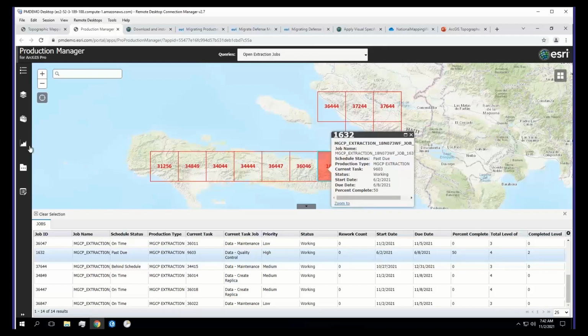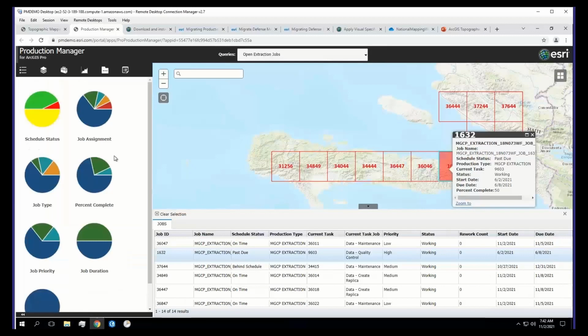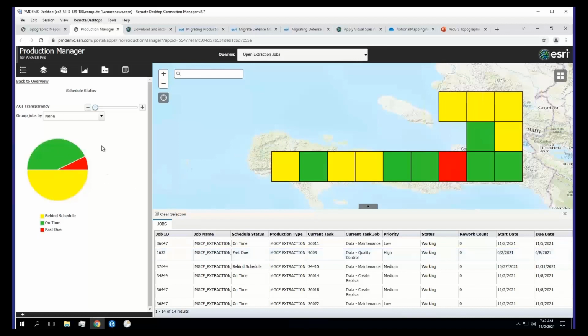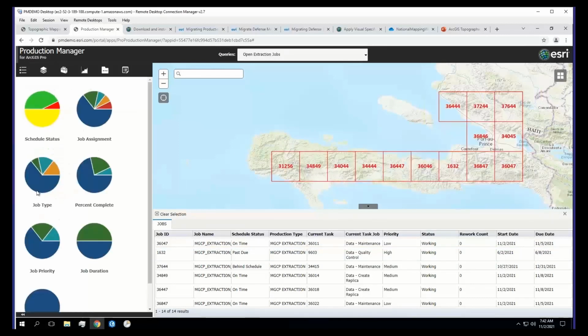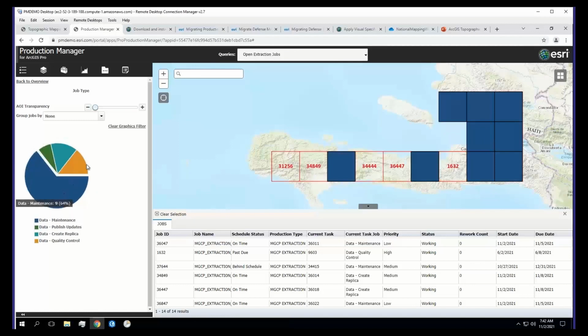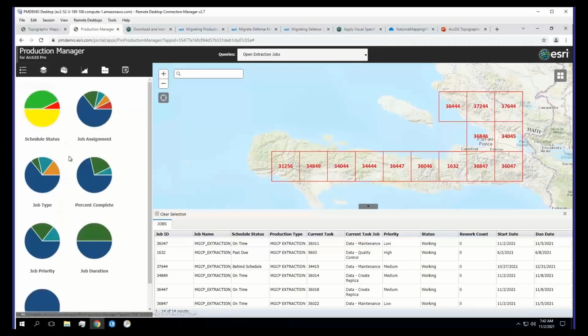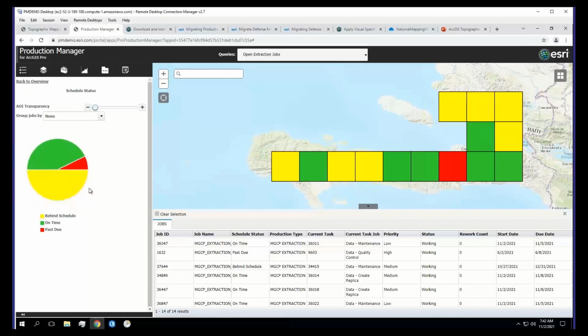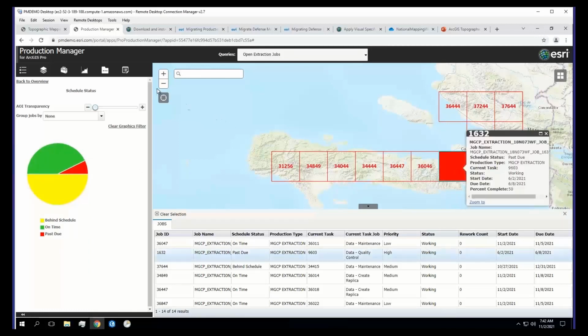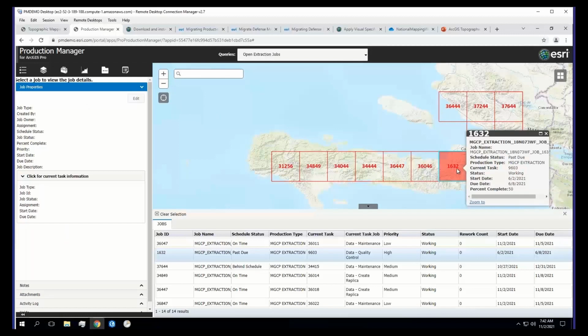So instead of just clicking around each one, I can view them in a more thematic way here using some pie charts. So I can see schedule status, so which jobs are on time, behind schedule, and past due. Job type, so I can see which jobs are in data maintenance versus quality control here. And so I can isolate those as well, which is really handy when I come over to something like schedule status, where I'm really most interested maybe in that job that's already past due, right? And so I could drill deeper on this job if I like.